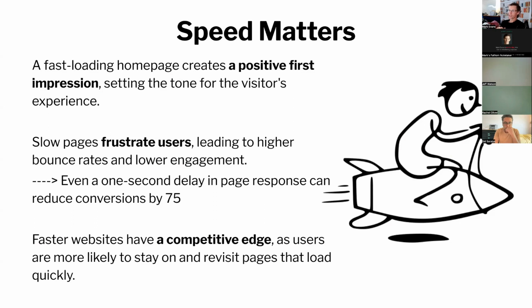Finally, I'd be remiss if I didn't talk about speed, because you can have great value propositions, benefits, show people how the product works, your testimonials, but if your page is slow to load, it can frustrate users and they'll leave. There's a data point that says even a 1-second delay in page response can reduce conversions by, that should be 15%, by 7%, sorry, 7%. So you should be testing your website speed and make sure that it loads in seconds. If people have to wait several seconds, then they'll leave.